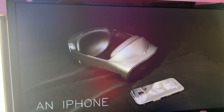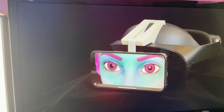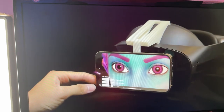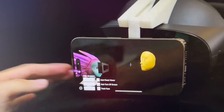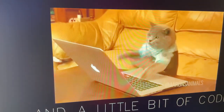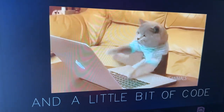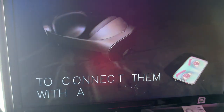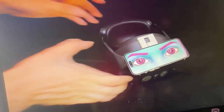Then he gets his iPhone. All right, and there you go. He shows his avatar self, which is pretty amazing. Wow, okay, and then that shows basically the tracking software. That's tracking really nicely, guys. A little bit of code later. A little funny cat there, so hilarious. Connect them with an iPhone. I mean, this is pretty amazing, guys. The tracking is phenomenal.